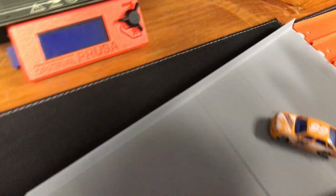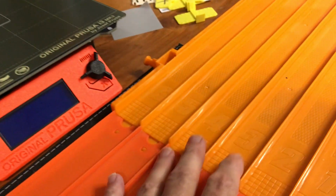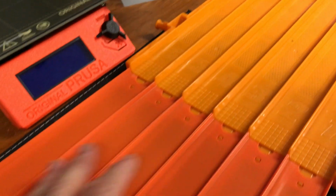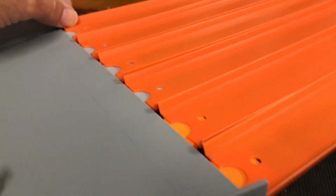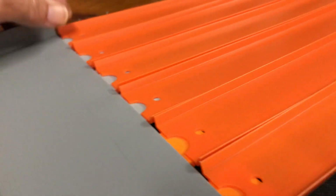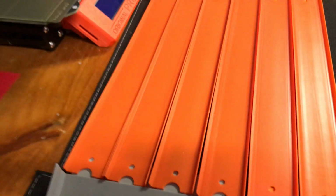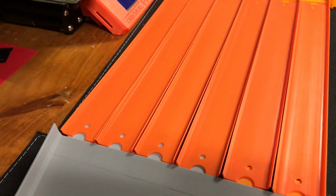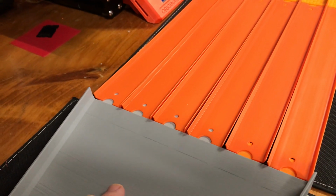There have been some complications with getting this to work. One is I couldn't get this to join to the actual 6-lane, so you have to connect it via some more Hot Wheels orange track or yellow track or whatever, and actually getting it to line up has been very difficult. However, we've got it the best as we can get it.